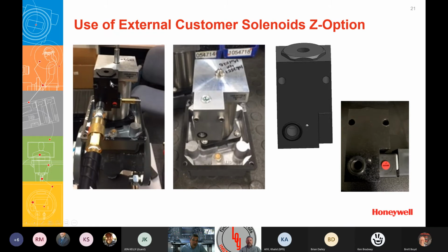This quick exhaust block is the secret to the valve. What it does is, when the solenoid shuts down, it senses differential pressure and dumps all of the air that's in the cylinder out, and that's how we achieve the speed of closure, for example, like that 0.3 seconds, obviously less than 1 second.